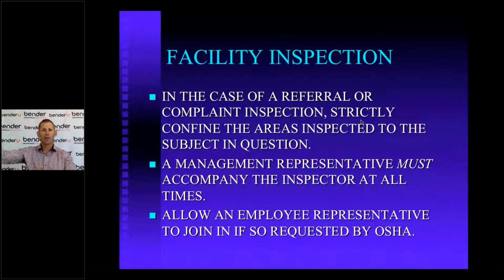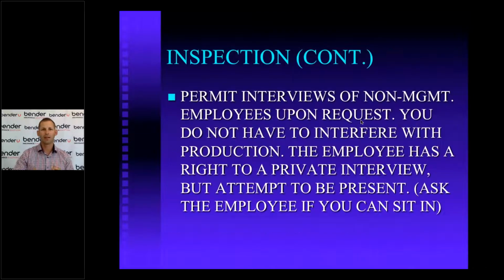They didn't say, oh, hey, we have this, or, oh, I had a question on this. Just show them what they want to see and then try to guide them out of there. Don't take them to something and say, I think this is kind of iffy. Be careful on that. A management representative must accompany the inspector at all times. Do not ever, under any circumstances, if they come out and say, hey, we're here to check this, tell them, oh, it's in the back corner, go ahead. Do not let them go unaccompanied, right? Allow an employee representative to join in if so requested by OSHA as well, okay?